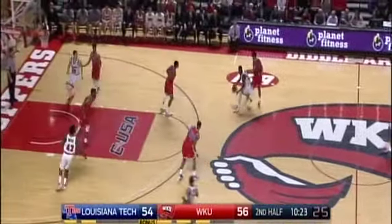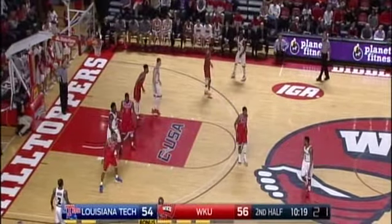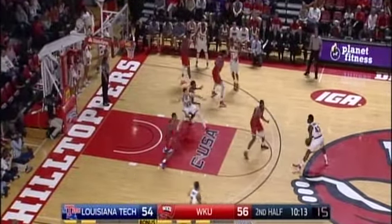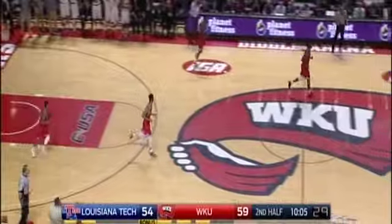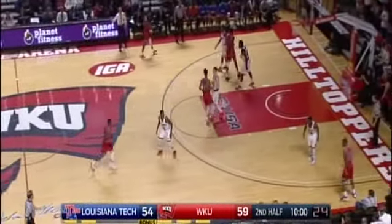Pressure broken. Edmond now coming front court. Louisiana Tech gets back, and after that 2-2-1 press, they go into a man-to-man. McNeil on the right side, out top to Waters. Post player goes on the left side to Cosby. Launches a 3. Swish. His second 3. 59-54. WKU by 5, halfway through the second half.